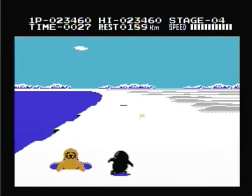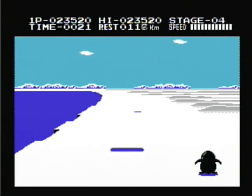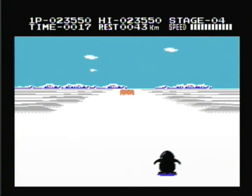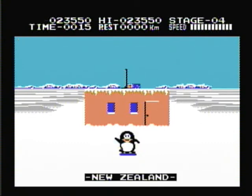Antarctic Adventure spawned a couple sequels. First, there was Penguin Adventure for the MSX. Then there was one on the Famicom titled Yume Penguin Monogatari, or Dream Penguin Story. I wish I could tell you my opinions on these games, but I haven't really played them, but knowing they're from Konami, I've got no reason to believe they're crap.